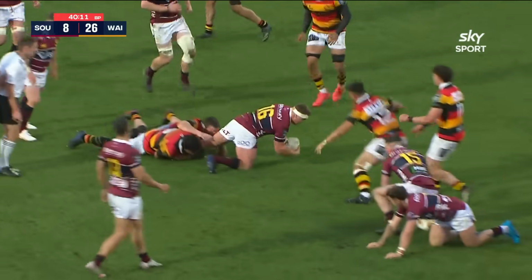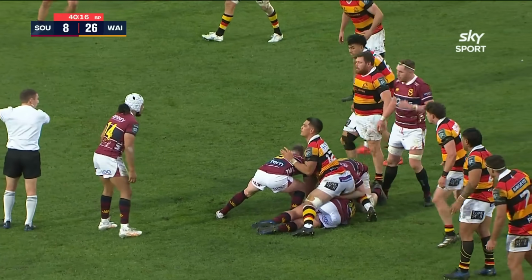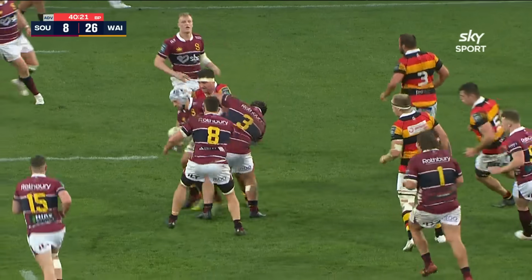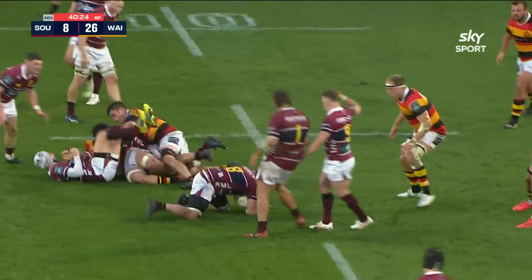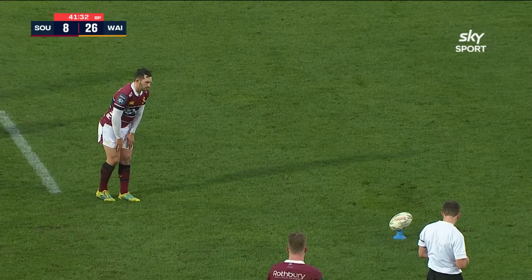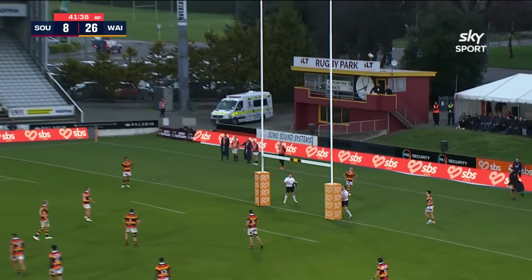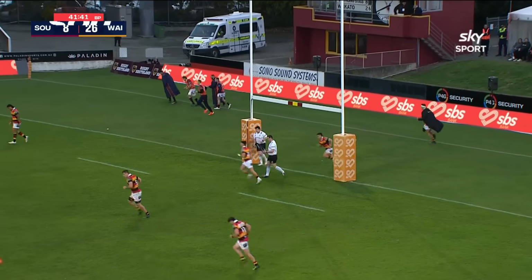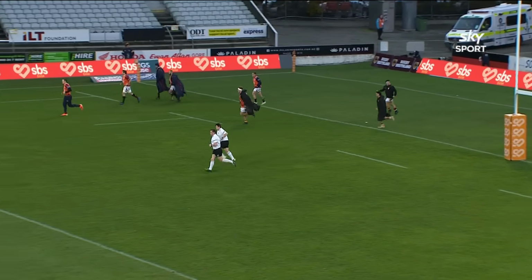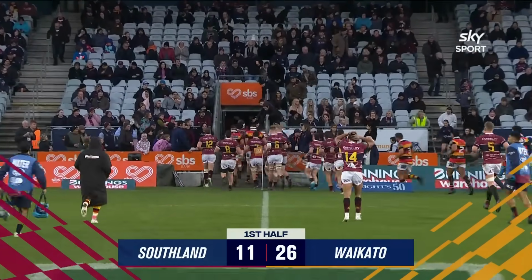Taylor now. Advantage. Too far over. So a penalty advantage here coming the way of Southland. Dyer holds it up. The siren has just sounded, going nowhere, and that's for half-time. So they might just decide to take the three here. And up it goes, and over it goes. So two penalty goals by Dyer in the half. But Waikato basically have dominated, and they do lead at the break here at Rugby Park in Invercargill by 26 points to 11.